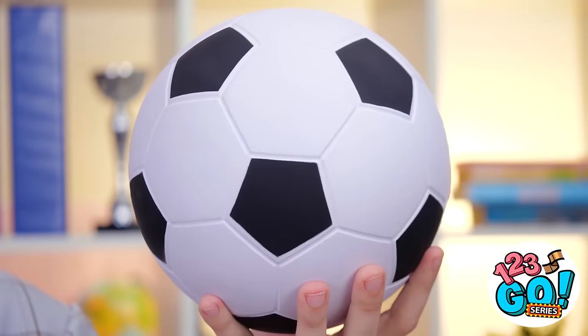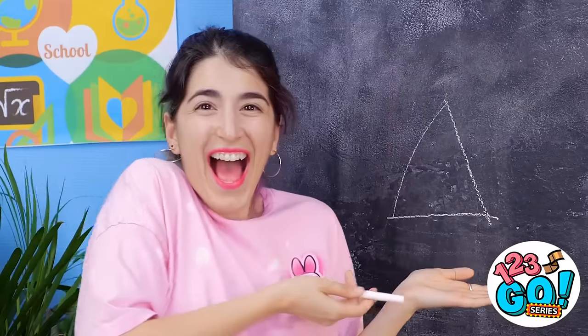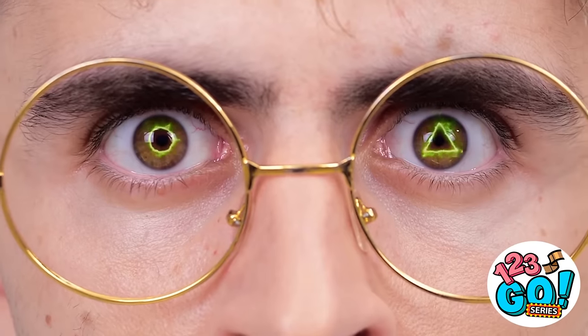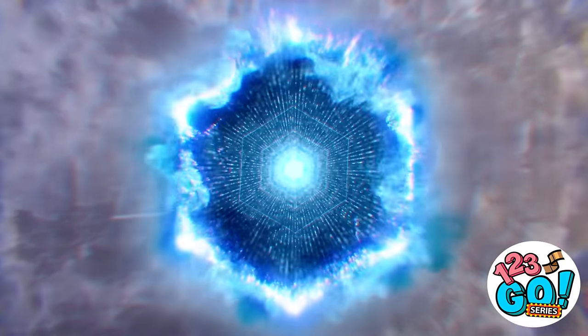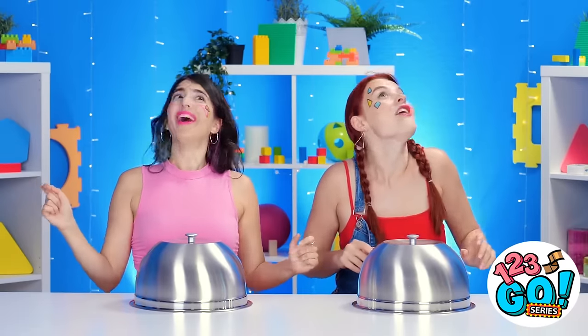Your turn. Draw this shape. Oh, okay. I get it. There! Just like you asked! Is this some sort of joke to you? I send you to a challenge! Whoa! I guess he wasn't kidding!